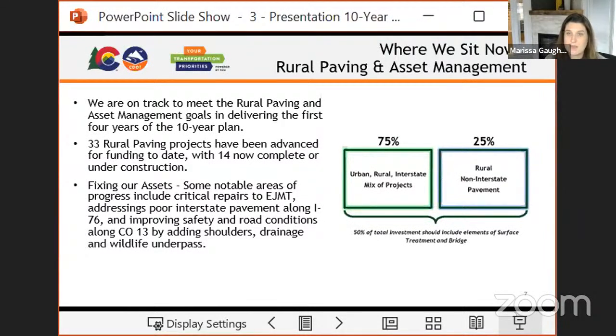We also built the original 10-year plan using some rural paving and asset management targets. So we said that 50% of our total investment should include elements of asset management, surface treatment, and bridge, and that 25% of that should be focused on rural non-interstate pavement projects, or our rural paving program. So we are on track to meeting these targets for the first four years of the 10-year plan.